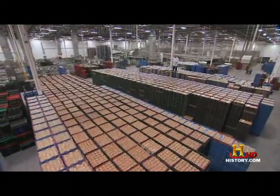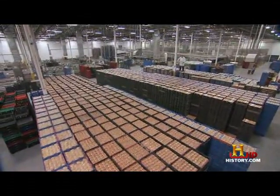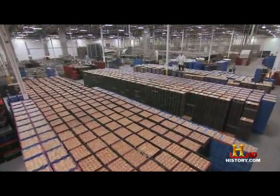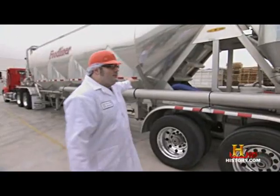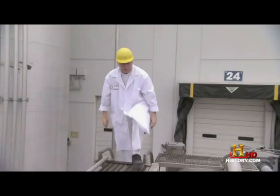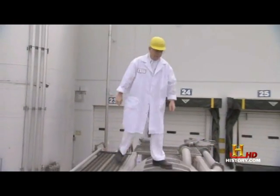To get the whole story, we've got to go back to the beginning. And that means getting here first thing in the morning when the tanker trucks with the flour come in. Every day, we got how many trucks? We got 3 to 4 truckloads coming a day, close to 200,000 pounds of flour. Come on up, Bob.